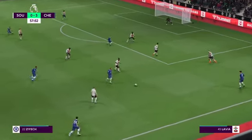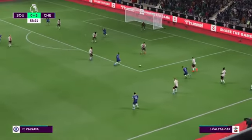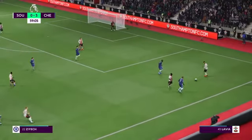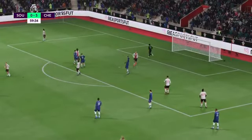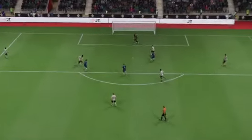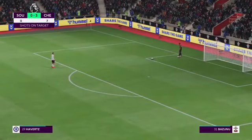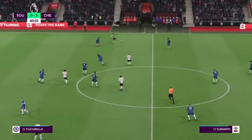Running with the ball confidently. Havertz. It's with Hakim Ziyech. Not to be advised giving the ball away there. Well, marginally wide. So, so close. Well, as you can see, Chelsea have been really good going forward. They've created so many chances, and if they score again soon, this could get embarrassing.